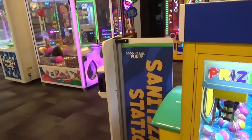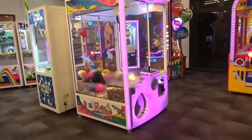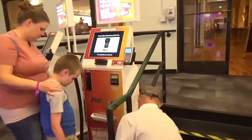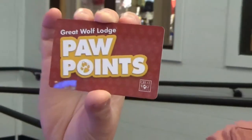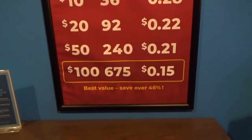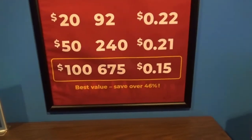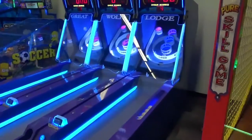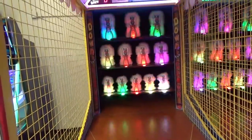So how do you download a card to play? You choose how much money you want to put on it. Okay. The more money you spend, the better value it gets. It's called Paw Points. You buy Paw Points all the way from $10 to $100. Lots of good games in here. Classics like Skee Ball. Knock the Clowns Down.